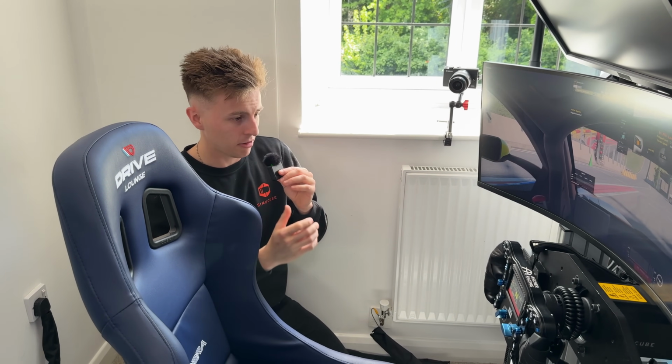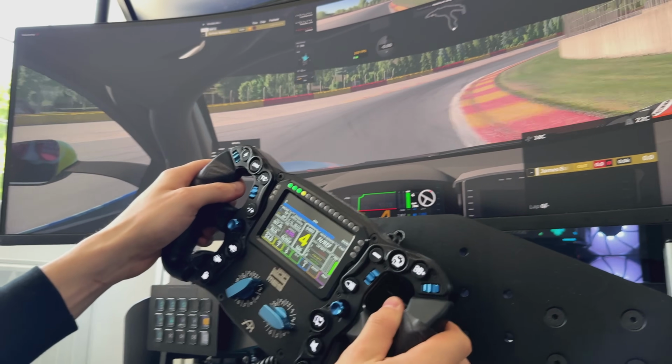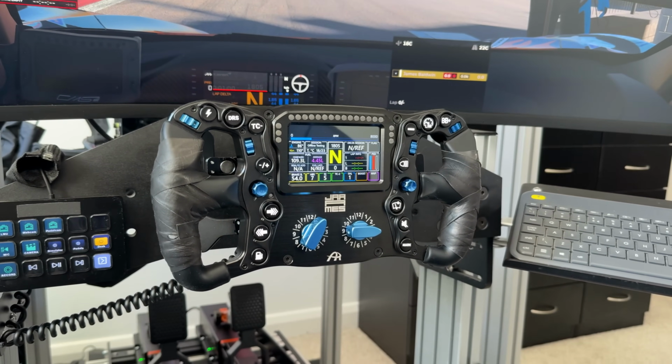It's got everything I want. It's the perfect size. It's got the screen in the wheel, so I don't have to have a big screen blocking my monitor in the form of a DDU. All the dials I'd want. It's got enough buttons, but not too many. It's formula style as well, so that's my perfect wheel, to be honest. Got Elgato Stream Deck on the side for my streaming.